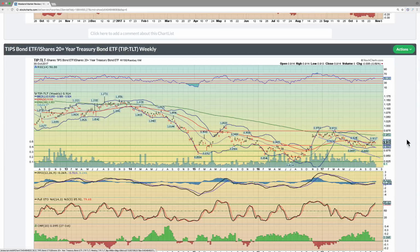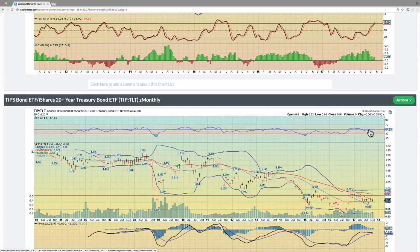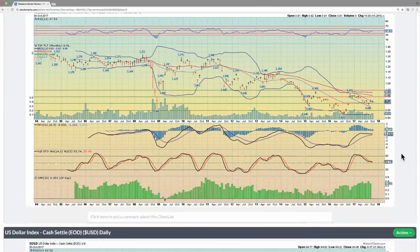Monthly, no surprise that below the 50 there's some strong resistance at this point. It's going to be taken out. It's just a question of when, not if.